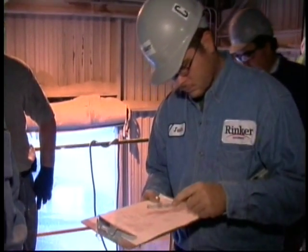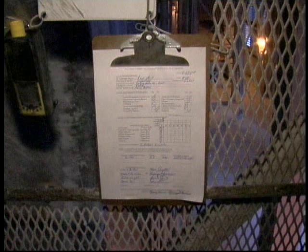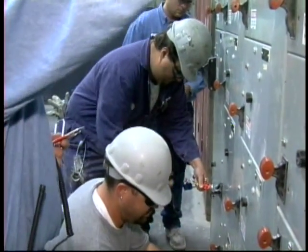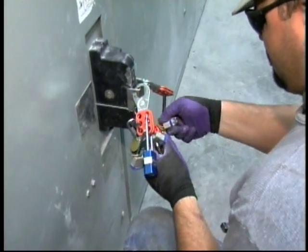Upon completion of the review, the supervisor and all team members will sign and post the permit adjacent to the raw mill entry point. The next step will be for all workers to go to all primary and secondary power sources and to lock out and tag out those sources. They should then test those power sources to be non-operational.